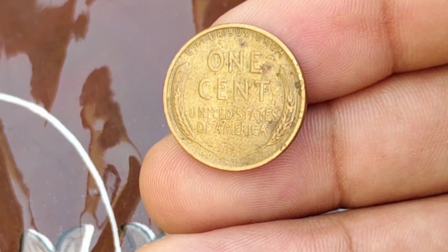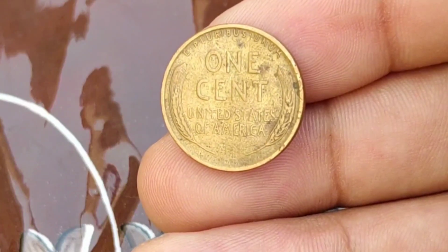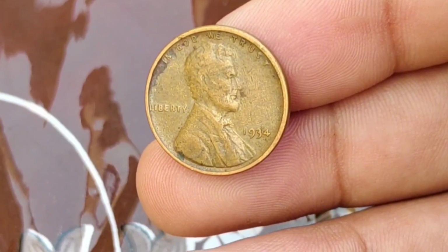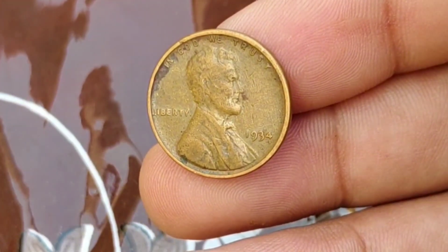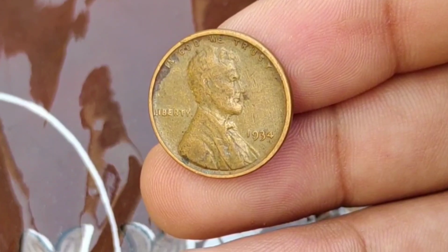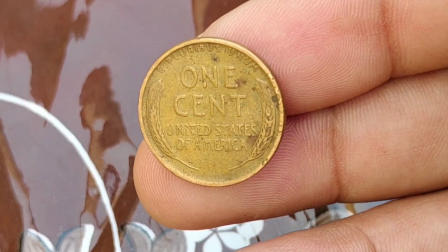What makes this coin stand out today? Here are the key characteristics to look for. Some 1934 pennies show black spots on the reverse due to environmental exposure or oxidation over time. While this might seem like damage, collectors sometimes find such markings intriguing, especially if they form unique patterns.